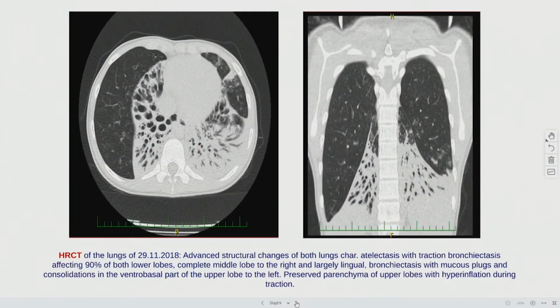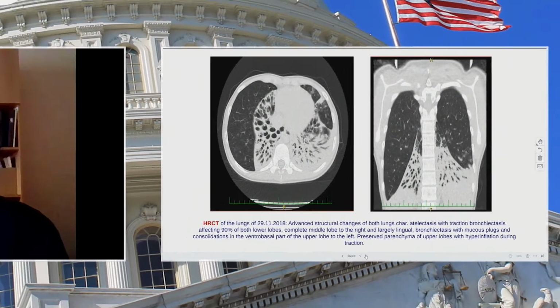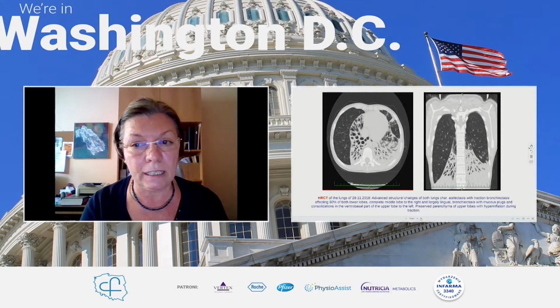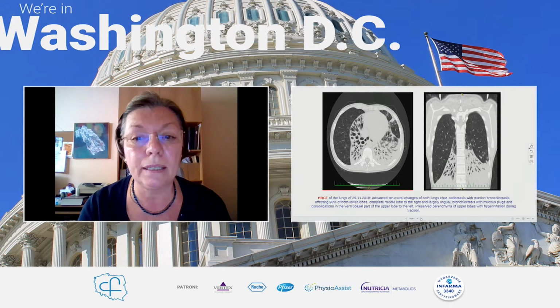There is a CT, which was done in November 2018, and you can see that the lower lobes are very damaged. We were strictly asked by the physician: what are you doing? What can you do for this patient for more intensive ACT, and what will be the next step of ACT? Please, next slide.